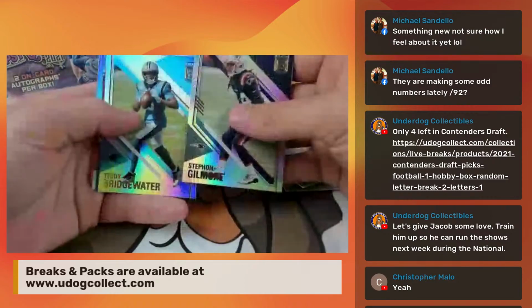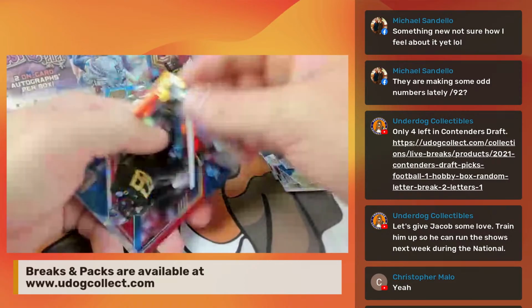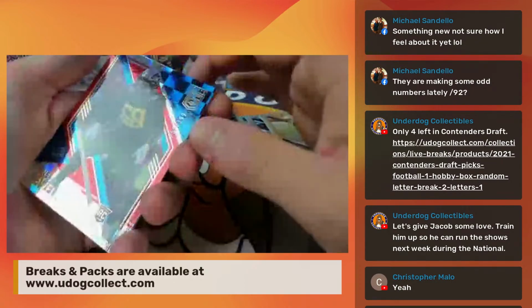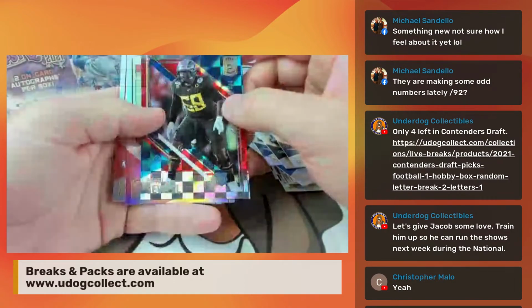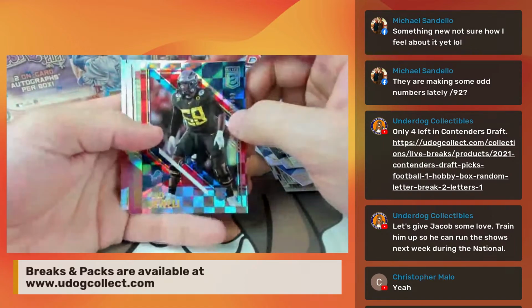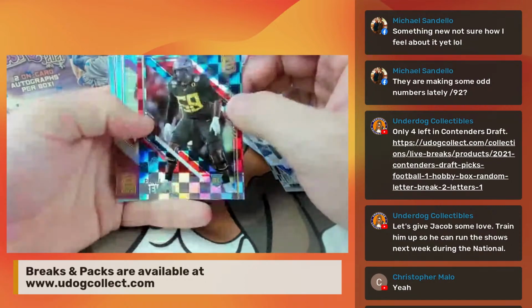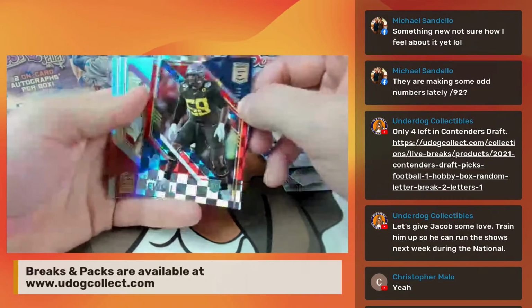Stephon Gilmore, Teddy Bridgewater. Look at this beautiful Penei Sewell card, numbered out of 399. Penei Sewell, Detroit Lions. That Detroit Lions card is going to Chris Audion. That looks great. Very nice.